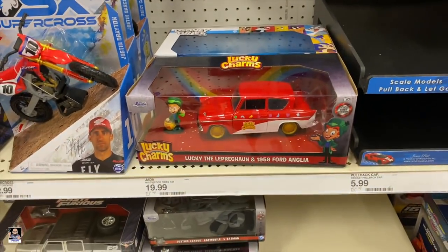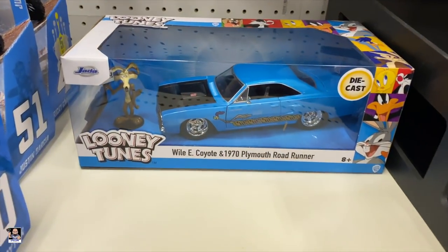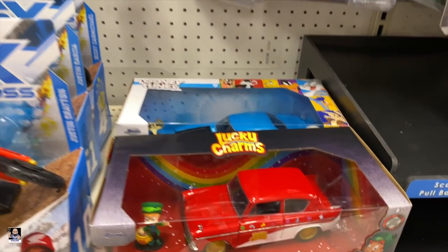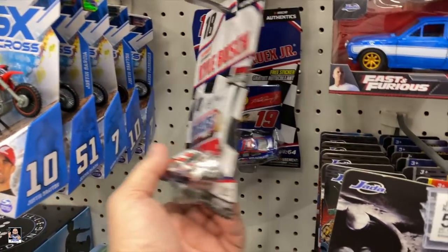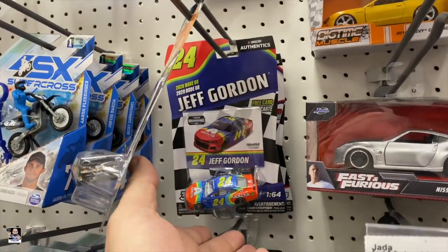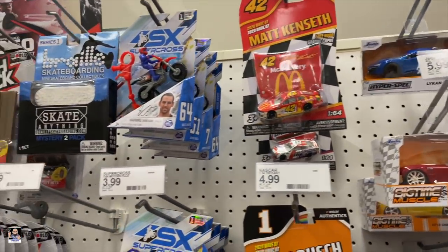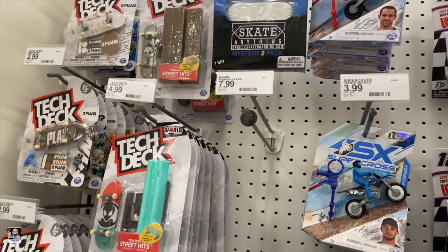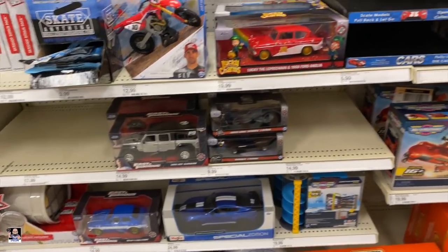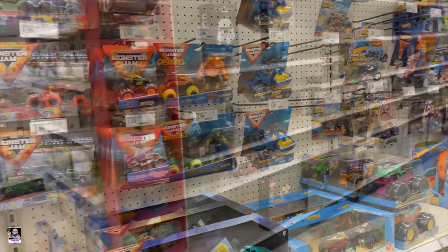Still got these Lucky Charms and the Coyote and Roadrunner cars. Very cool. And Kyle Busch, Truex. There's Kurt. There's Jeff. All right, guys. I think that's going to do it for this section. So let's see what else we can find.